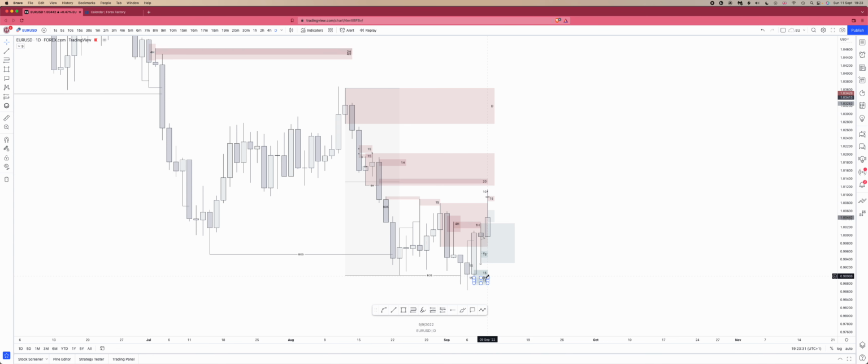Price can come back into these, because this is a tap into the first one as well, the first tap into this supply that caused this bullish reaction. So we could still potentially look for something in there. As we know, we're in a daily flip level. Well, we haven't closed with a daily candle body yet, so let's be wary of that.